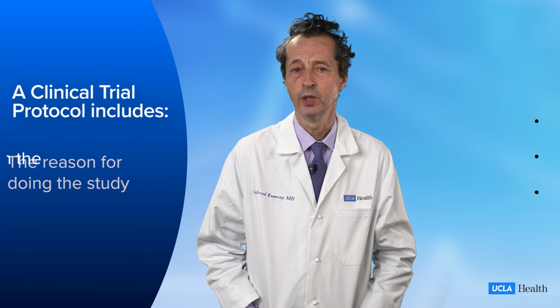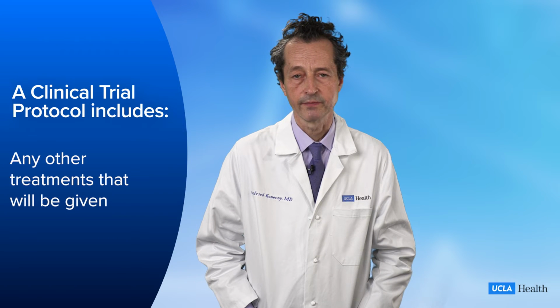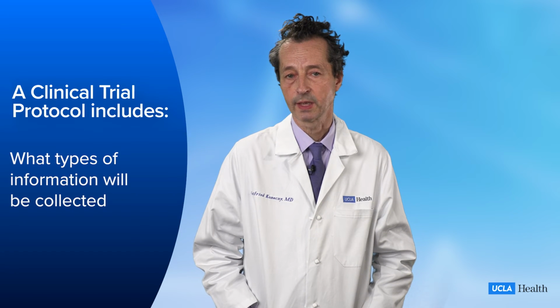Now, randomization is a process used to prevent bias, and bias occurs when trial results are affected by human choices or other factors that are not related to the treatment being tested. Clinical trials also follow a protocol that explains in detail what the trial will do, how the study will be carried out. A clinical protocol basically provides you with the following information: the reason the study is being done, who can join, how many patients are needed, are any other treatments given during the trial, what medical tests will be done, what types of information will be collected.